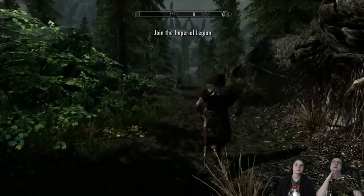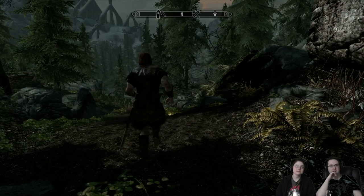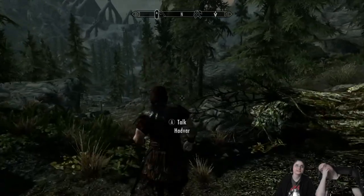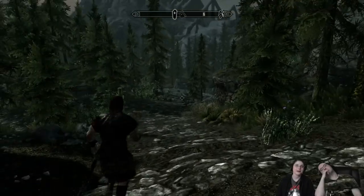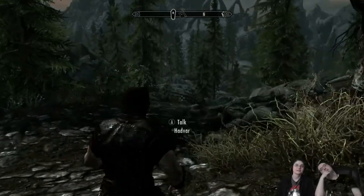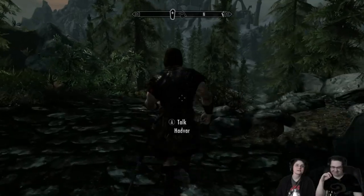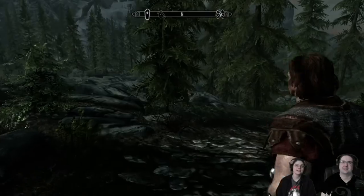Join the Imperial Legion. So, like, the 501st? I guess, I don't know. I'm making Star Wars jokes. I know, I actually understood the joke. What? Why didn't you laugh really hard because it was so funny? I kid. Yeah, I think that's... Is it a doggy?